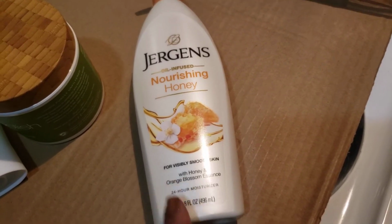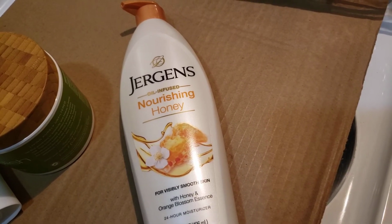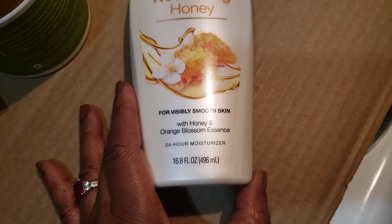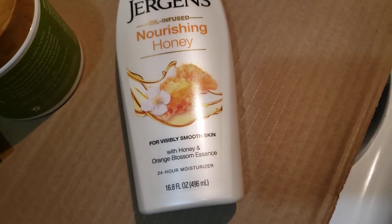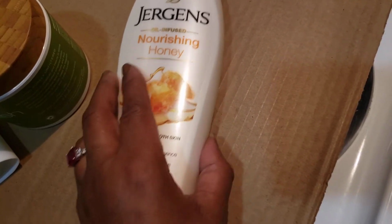But I wanted to make sure I got this honey lotion. Now, this is very light. In fact, my Victoria's Secret honey smells more honey than this, because as you can see, it says with honey and orange blossom essence. So it's going to be a very slight amount of scent, more so the ingredients that are in there. But I definitely wanted to get this.